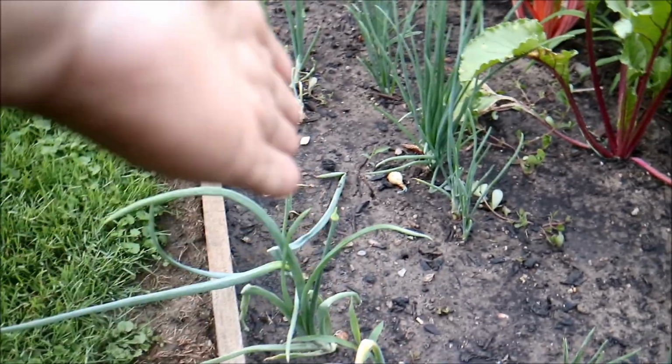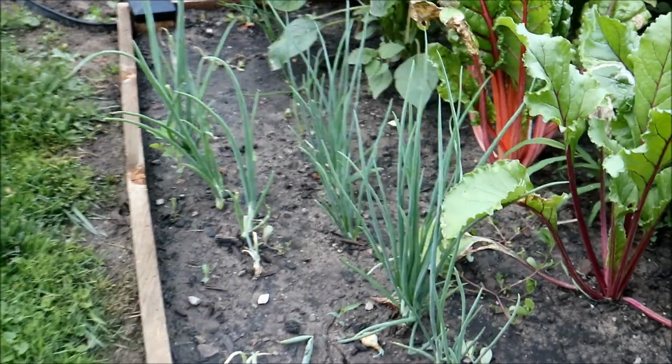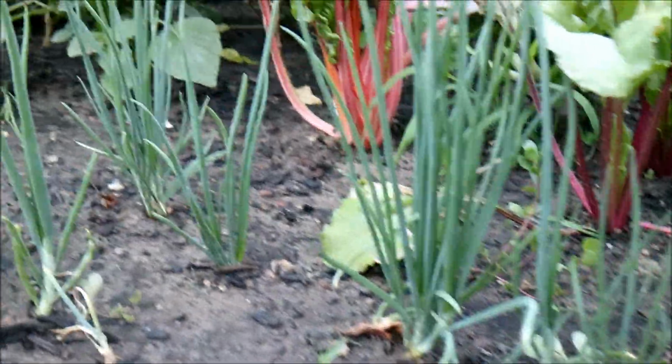And then here, these are what's called bunching shallots. There are two rows here if I go from above. This first row here is your typical onion, and then this row here, as we go down, these are the bunching shallots.